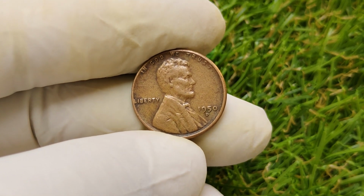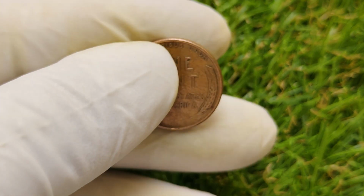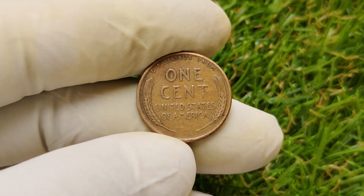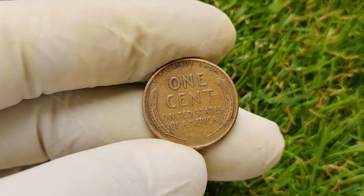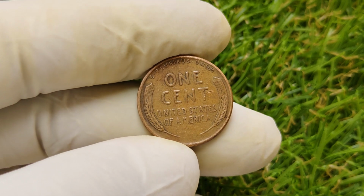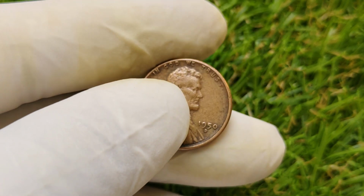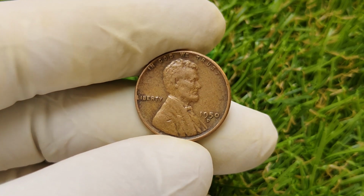From 1909 to 1958, the reverse side of the penny featured 2 wheat ears curving inward, a symbol of American agriculture and prosperity. That's why collectors often refer to these coins simply as wheat pennies. Now let's zoom in on the specific year, 1950.